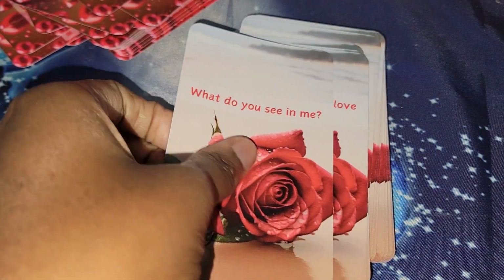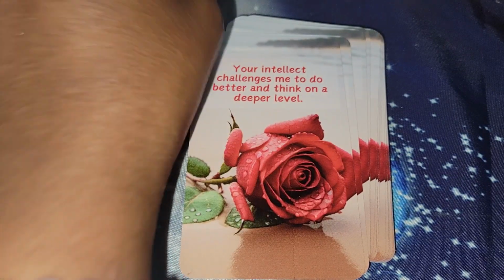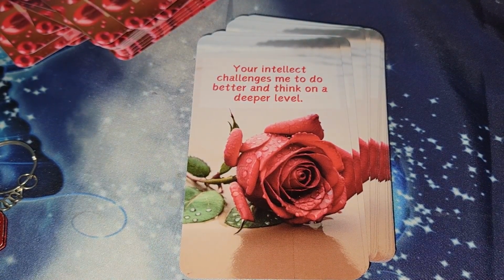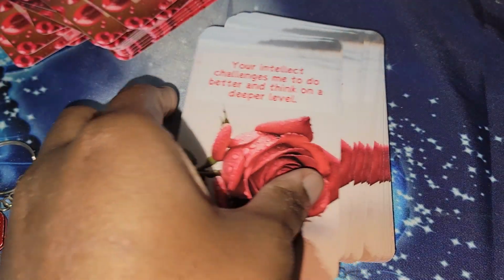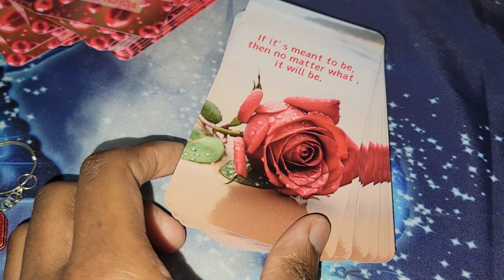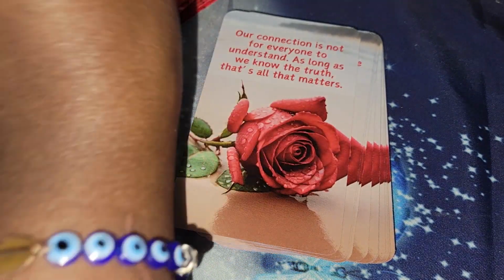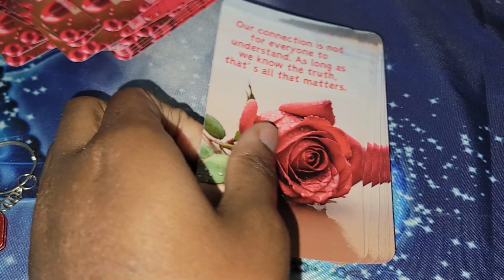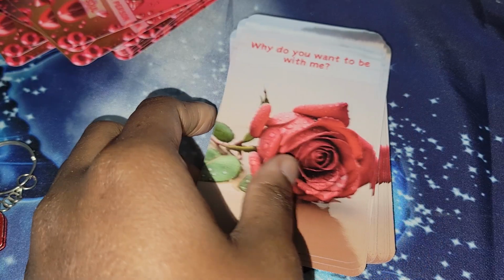What do you see in me? We have a question here. I'm dangerously in love with you. Your intellect challenges me to do better and think on a deeper level. We're too much alike and that scares me. If it's meant to be, then no matter what, it will be. I think it's best if we both try to see other people. Our connection is not for everyone to understand. As long as we know the truth, that's all that matters. Why do you want to be with me?